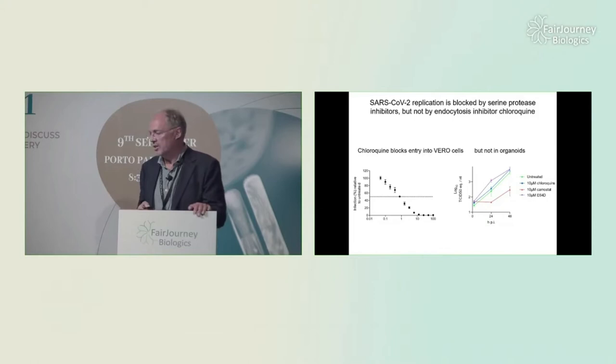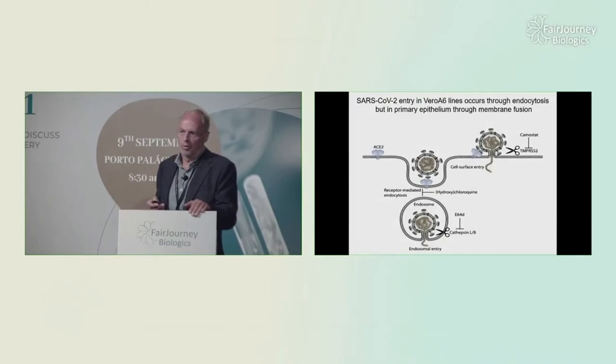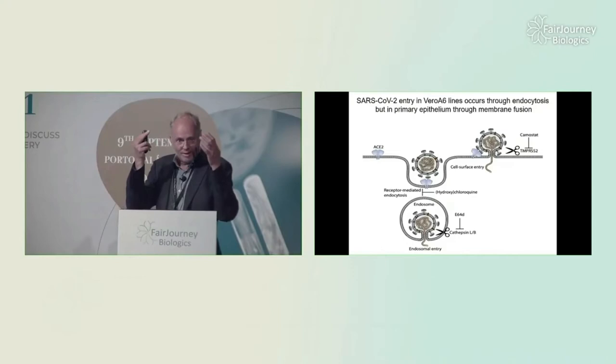We now know it does nothing in patients, actually only harms the patients, and it does nothing in organoids. And the big difference here is that organoids are primary epithelial cells and Vero cells are fibroblasts. Now, what does the virus encounter when it enters a patient's airway or intestinal tract? It encounters polarized epithelial cells.